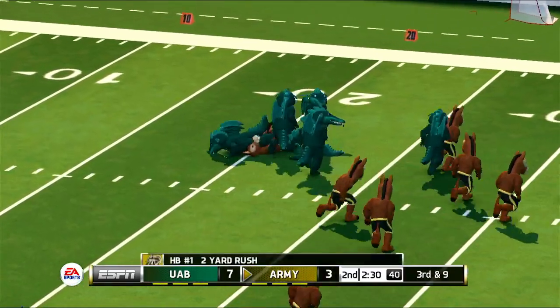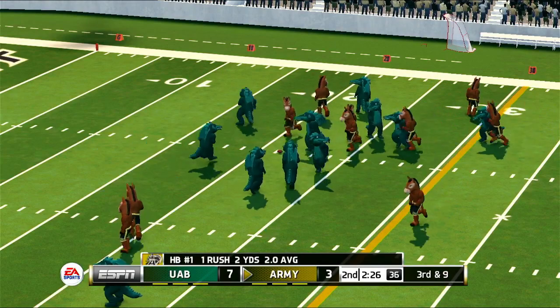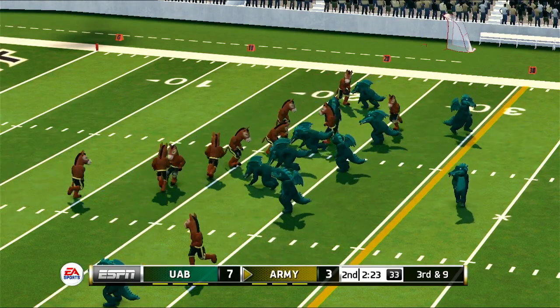And now he pitches it. He's tackled at about the 21. That's a gain of 1 on the play. That'll make it 39.